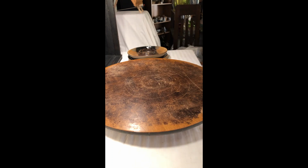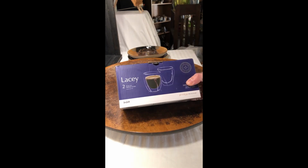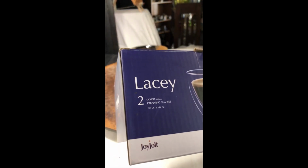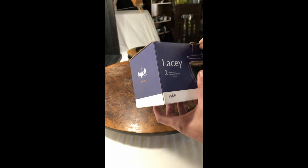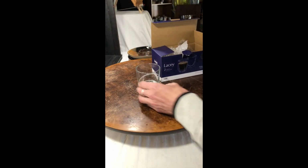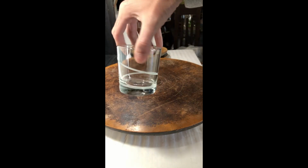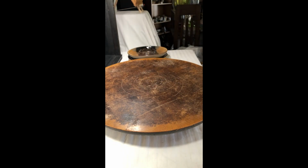And I've been meaning to unbox the rest of this for a while, but I found 3 sets of these. So it says Joy Jolt, Drink for Joy. These are lacy glasses. It says 2 double wall drinking glasses. And if you open them up, this is what they look like. And they have this really cool line that curves across of it. And I did look up some comps on these, and they were pretty good for a set in the box. And I found 3 sets. So that was a good find.